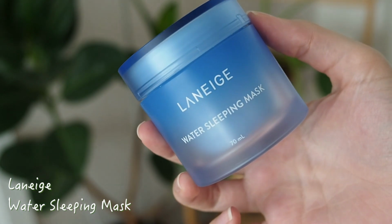All right, so now on to the pampering section of this. At the moment I have 3 mud masks that I use regularly, and it will turn into 2 soon when I use one up. So firstly, these are my hydrating masks. So they're like a gel mask. This is the Laneige Water Sleeping Pack, and I got this one because so many skinfluencers recommended it, and it's good.